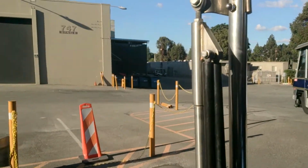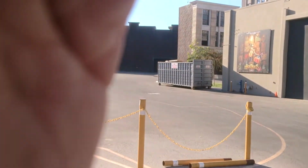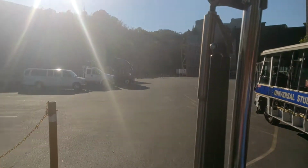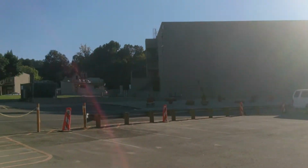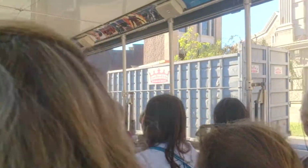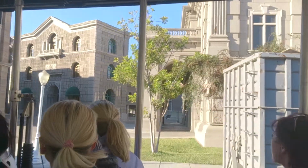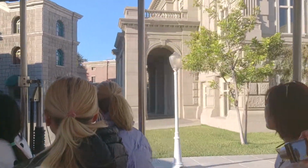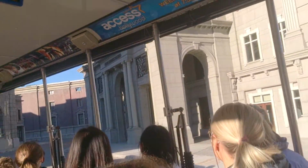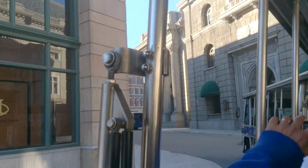Now you can catch a look at the mural painted on the building over there to the left. And on your right here, this is a copy of the facade of the Waldorf Astoria in New York. And on the left is a copy of the old Macy's on 34th Street. And here we are on our New York Street.